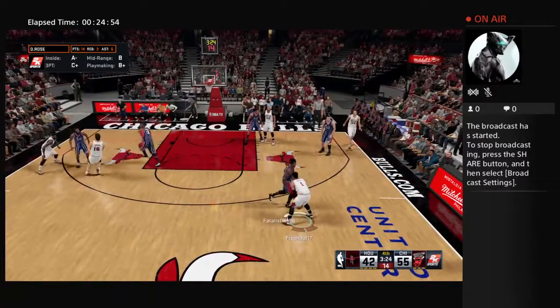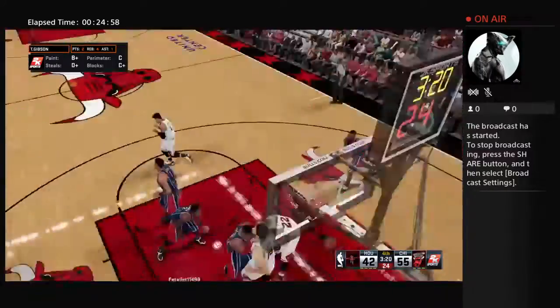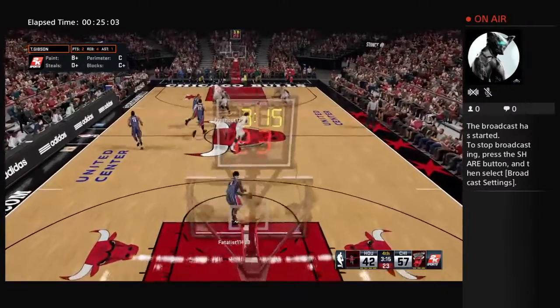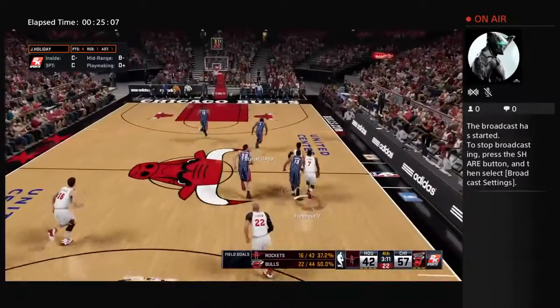Yeah, heat check or not, I don't care how hot he may or may not be. He's not making that one. And it's Gibson finishing it off. That's leadership. Really, really valuable to have someone who can just take charge like he has.